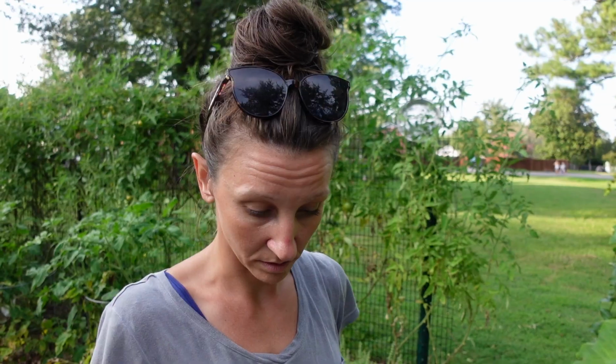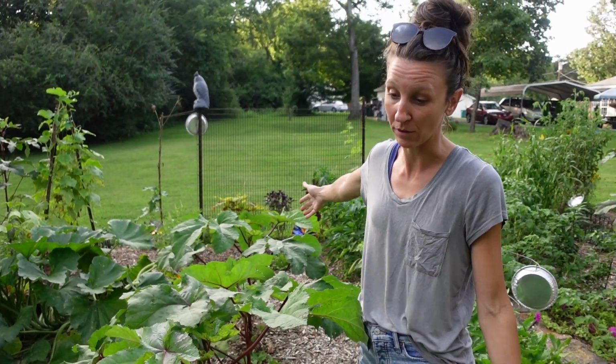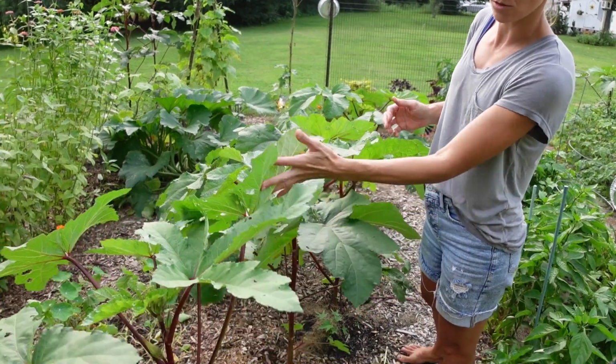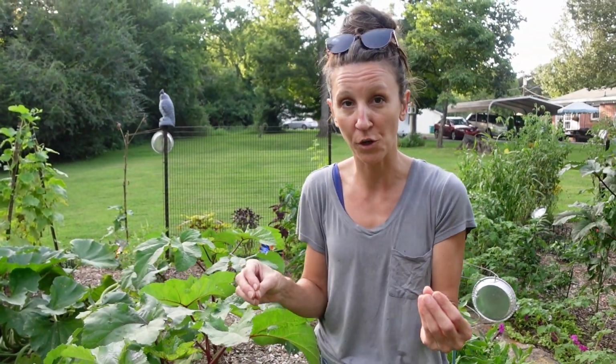Nice. Let's go over to the okra. This okra right here is absolutely beautiful, and you can see it's thriving. It's been setting tons of pods for us. Let me show you what I learned with okra by showing you the other row of okra.